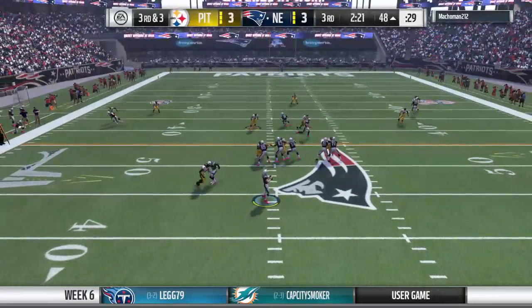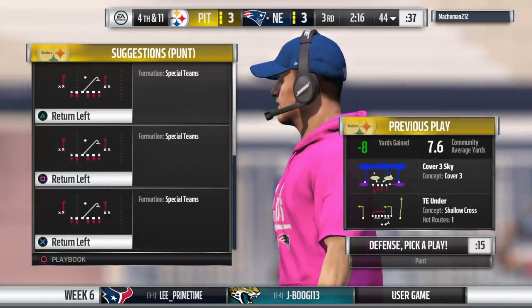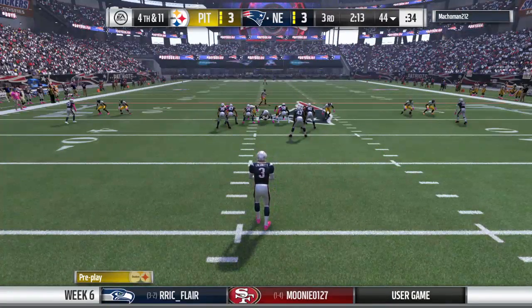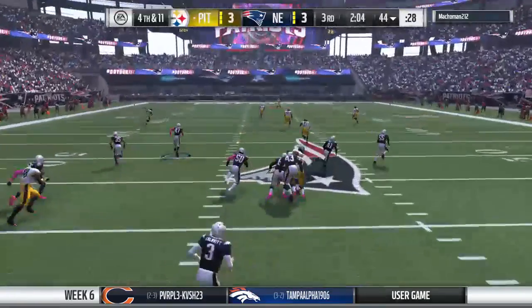Now a shotgun snap as they'll look to throw. Under pressure, he's going to go down. Look at this, way back around the 43. Great job defensively. I think he was trying to go through his progressions back. So that just brings us right back to what you said in the beginning. A great job defensively. Nowhere to go with the football. That led to the sack.